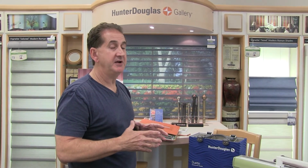So when you're looking at Hunter Douglas honeycomb shades, they're a lot different than the competition. Again, you'll hear all the time, don't buy Hunter Douglas, buy our brand, it's exactly the same, but you're not paying for the name. Well, everybody wants to believe that. If you do, I've got a 2011 Cadillac out in the parking lot with a Ferrari engine. Doesn't happen.